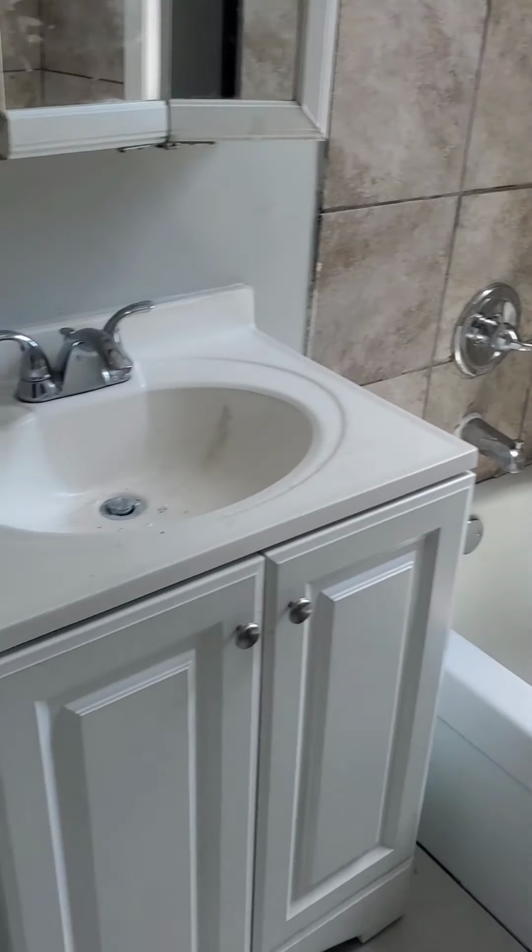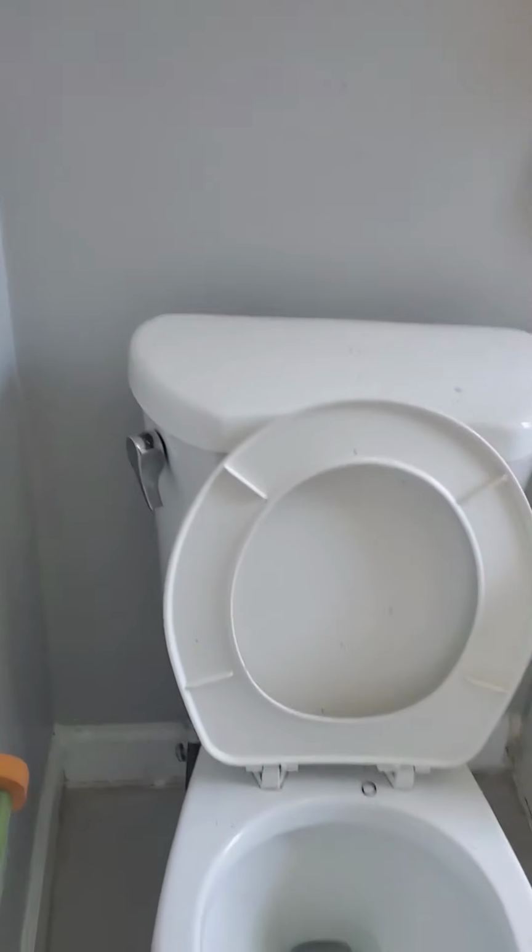The bathroom. It's a furnace room right here. Kitchen area. Kitchen is large enough to put a table and eat in.